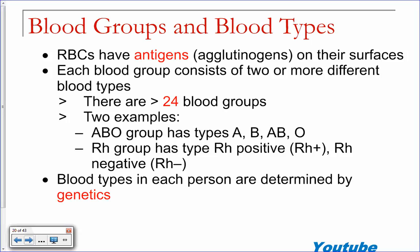When somebody is trying to match your blood with another person's blood to see if you're compatible, they will check the A, B, O, and RH groups, but they'll also be checking other groups as well, just to make sure it's as close as possible. So there are more than 24 different types of blood groups. Your blood type is determined by your genetics. You got that from your mom and your dad, and so you have the blood type you have based on the genetics you got from your parents.